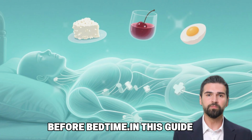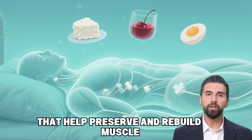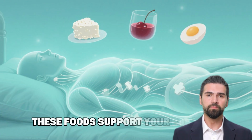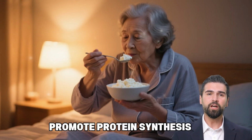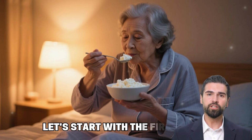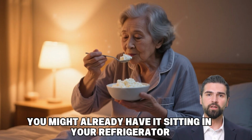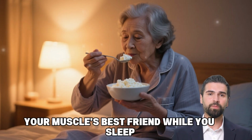In this guide, we're going to walk you through 3 incredibly effective bedtime foods that help preserve and rebuild muscle after 65. These foods support your body's natural repair systems, promote protein synthesis, and keep your muscles strong as you age. Let's start with the first one. You might already have it sitting in your refrigerator. Bedtime food number 1, cottage cheese, your muscle's best friend.